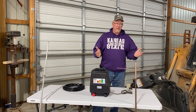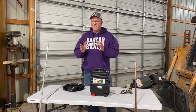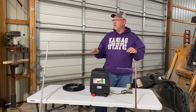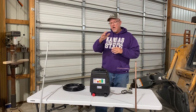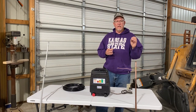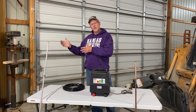So it's a rule of thumb that you start with a minimum of 3 6-foot ground rods into the ground. Okay, so we want 3 6-foot rods all the way into the ground. Now, that's just the place where we start. We typically want 3 foot of ground rod per joule of output from our charger.